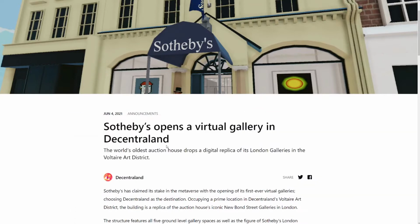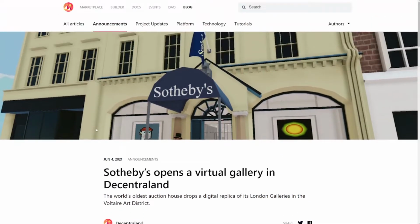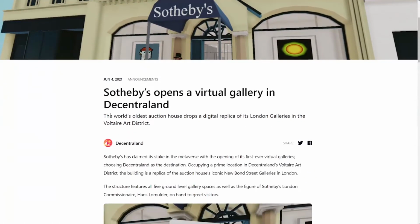So first of all here we have the Sotheby's opening of a virtual gallery in Decentraland. So this is quite a huge news and I think we will see more of these kinds of integrations. And if you don't know, Sotheby's is the world's oldest auction house and it has just dropped a digital replica of its London galleries in the Voltaire art district in Decentraland.